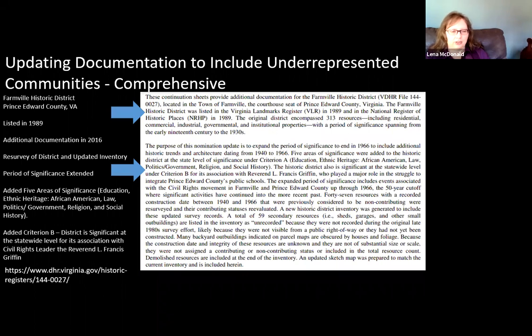Similarly, Farmville Historic District in Prince Edward County. This is a nomination from the late 1980s. Farmville was the site of some intense civil rights activity during the 1950s and 60s. Prince Edward County is famous, at least among history nerds, for having closed its public schools for 5 years rather than allow integration of their schools. And so when the historic district was originally listed in 1989, the events of the civil rights movement were still quite a lot less than 50 years ago.